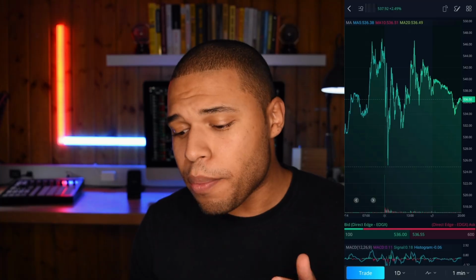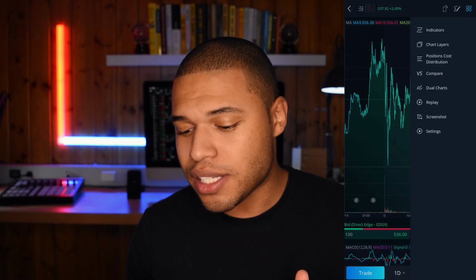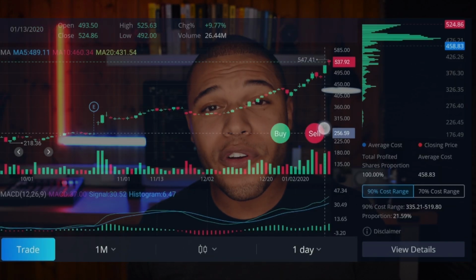Next, Webull has added even more powerful charting tools. Webull charting now supports 40 technical indicators, including a brand new positions cost distribution indicator, as well as 12 charting tools designed to help you analyze trends and decipher market information. When it comes to comparing Webull and Robinhood as far as how much you can analyze a stock within the app, there literally is no comparison. Webull completely wins this 100%.